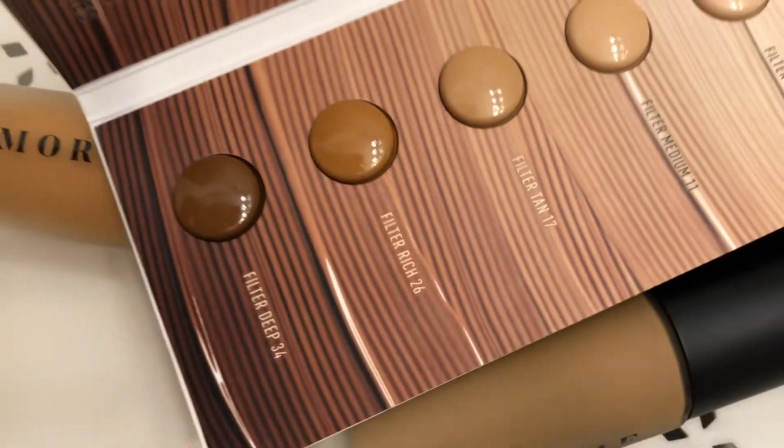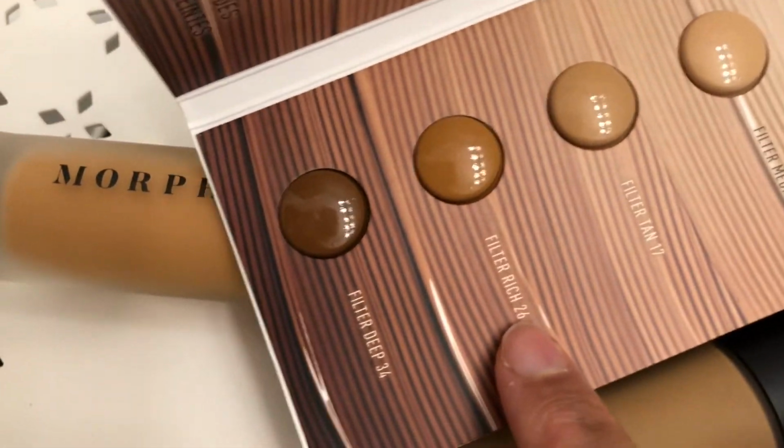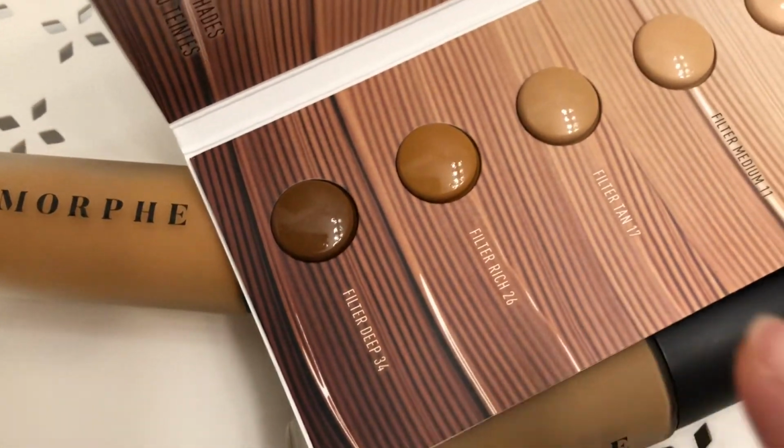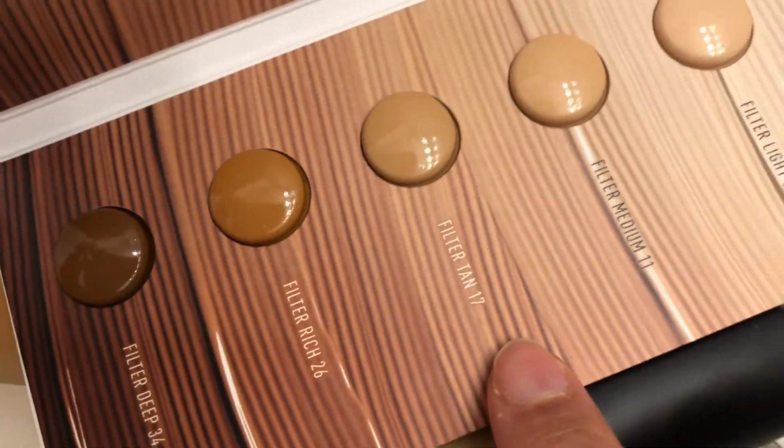Right off the bat, I know that I would not be Filter Rich 26 because Makeup by Shayla, she is about 2 shades deeper than me and she is more golden. So off the bat, I knew that was not my shade. Clearly, I'm nowhere near Filter Tan 17.